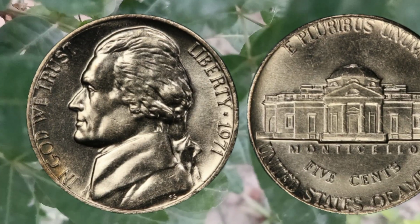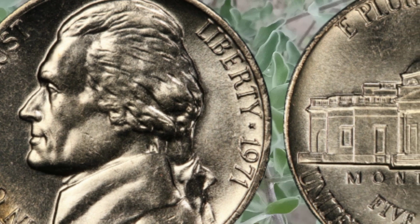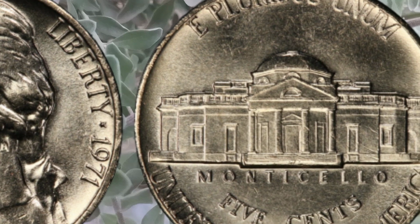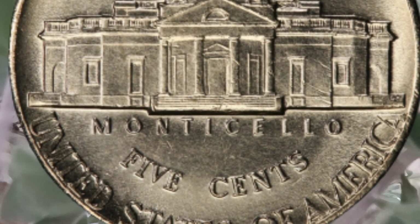Turning our attention to the year 1971, without mint mark, in unseen condition, these coins boast distinctive features that make them stand out. A brilliant example from 1971 fetched a respectable $44,000 at Heritage Auction.